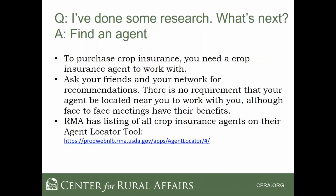So, clicked through all the tools. What's next? Find an agent. That's the first big step. To purchase crop insurance, you need to have an insurance agent to purchase it from. One way to find an agent is to ask your friends in your network for recommendations. There's no requirement that your agent be located near you in order to work with you, although obviously having a face-to-face meeting has its benefits.